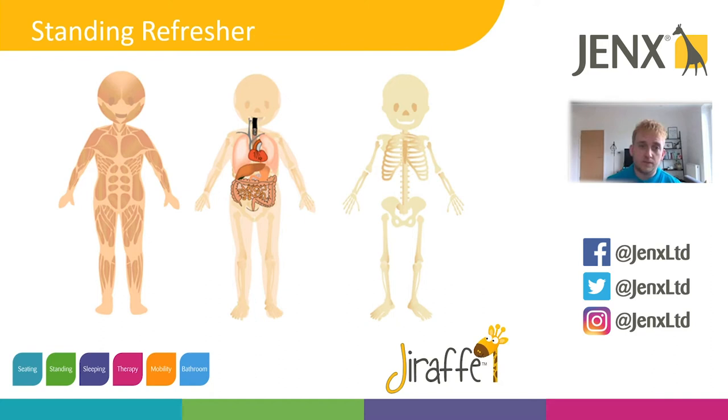In terms of the benefits of maintaining a standing program, there's a multitude of benefits. There are a lot of musculoskeletal benefits. There's evidence to suggest that being in an upright position helps with things like bone mineral density and reduction of spasticity. It also helps our internal organs function better. Being upright and having a different postural change to our body is going to help with things like bowel movements.